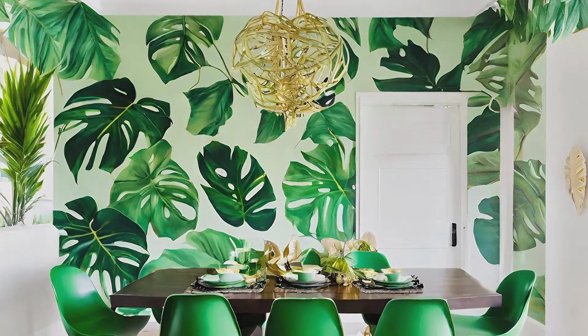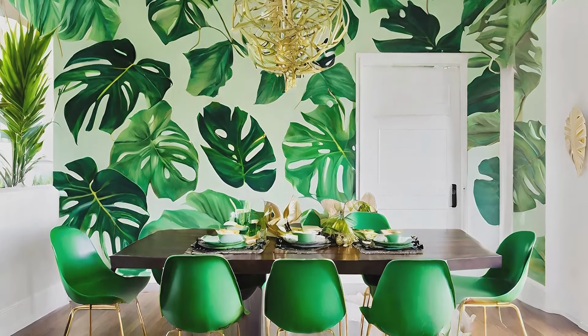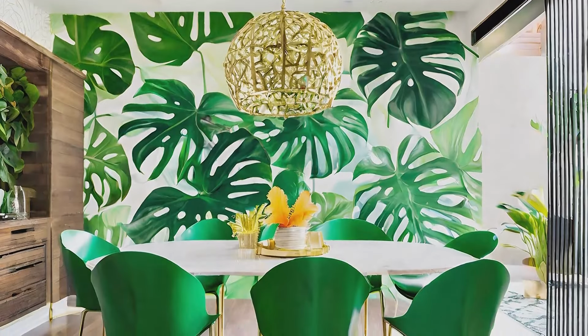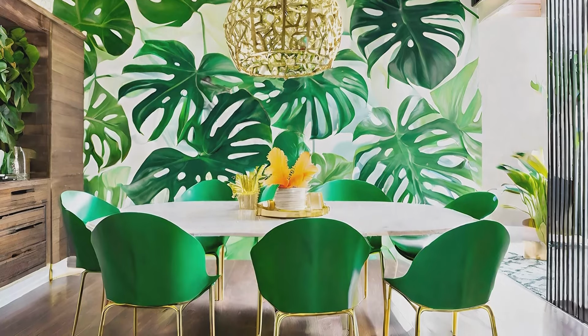Lush Botanical Elegance. Create a tropical paradise with vibrant green chairs and a dark wood table. A wall mural of monstera leaves adds boldness, while gold accents bring luxury to your spring dining space.